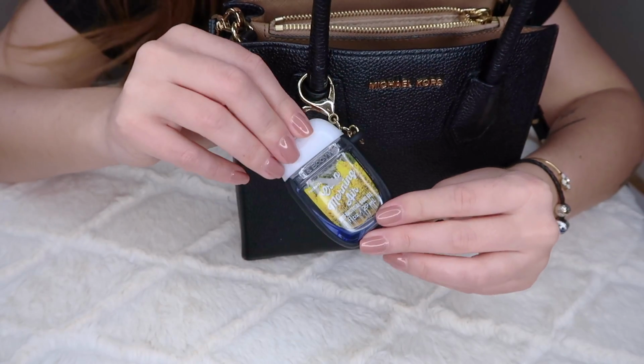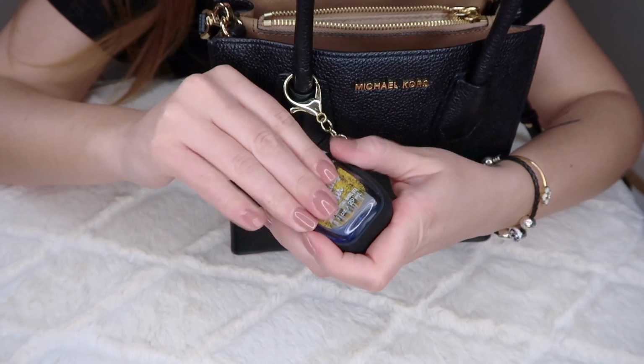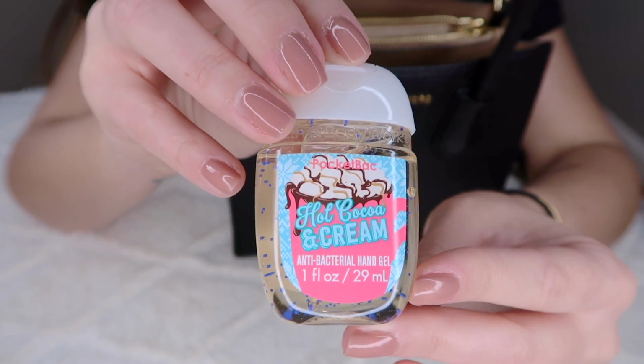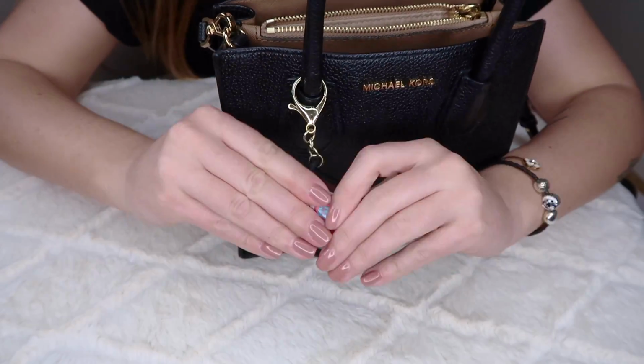On the front of my bag, I like to just keep this little keychain with a hand sanitizer in it. I had this Crisp Morning Air Pocketbac that is almost empty, so I'm gonna switch it out for a new one. And this one is hot cocoa and cream. It actually smells kind of gross to me, but I love the packaging and thought it was really pretty.